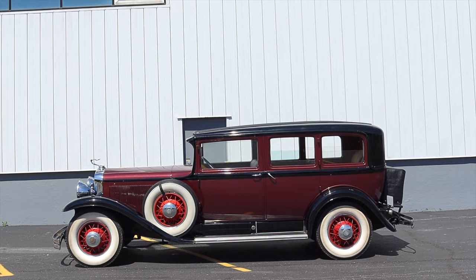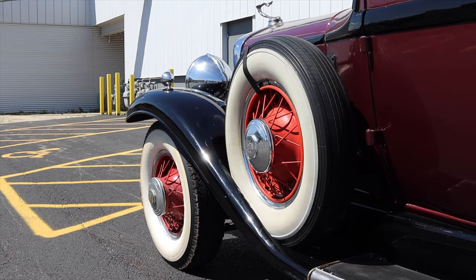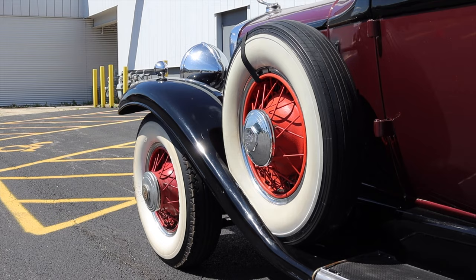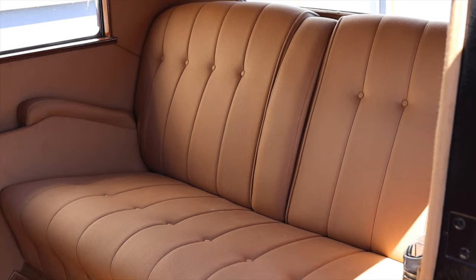Well, Cadillac in 1929 offered the synchro mesh transmission, which had the first ever synchros in it. So this car actually got the first ever synchronized manual transmission in a vehicle, which is absolutely cool and such a unique part of history. Last but not least, of course, the Cadillac Limousine is rear-wheel drive. So let's talk about the interior.